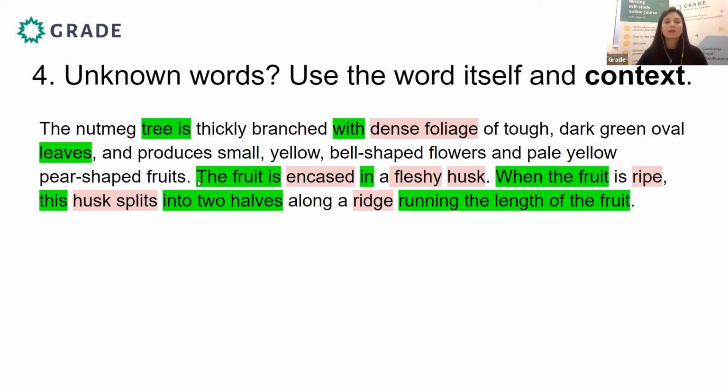We move forward and we see this sentence with three unknown words. Well, maybe you know these words, but maybe you don't. Usually students don't, if they are intermediate or another level. But they obviously know the words fruit, is, in, and this is very important. So we know that the fruit is located in something.